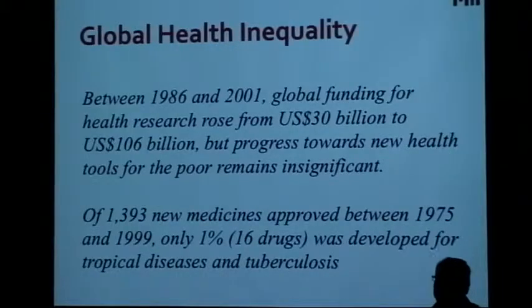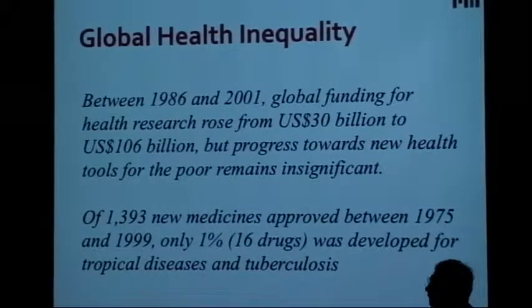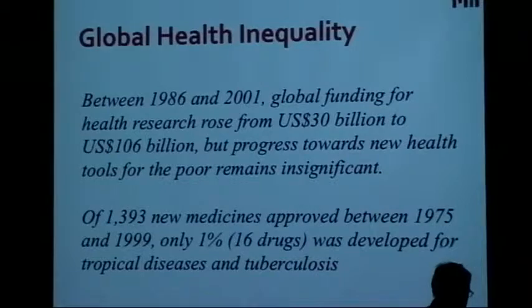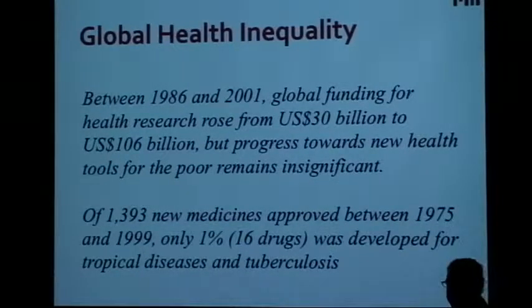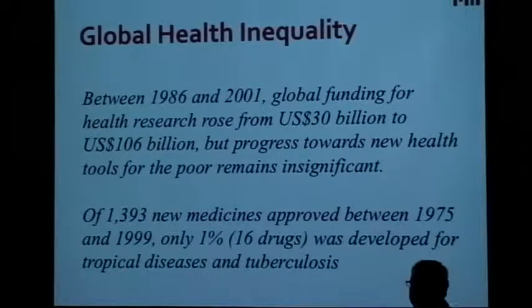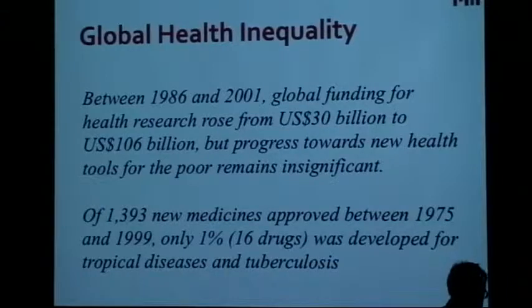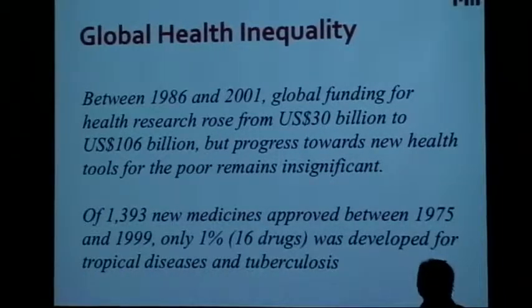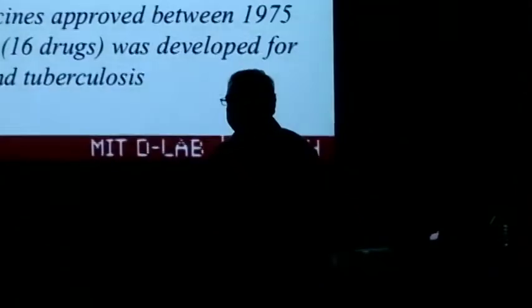Some particulars about the gap in terms of the investing of funds for the rich and the poor. Between 1986 and 2000, investments in R&D grew from 30 billion to 106 billion. But when you look at the number of drugs that were developed specifically for diseases in the developing world, that's I think less than 1%. 16 drugs, and if you throw in tropical diseases and tuberculosis, those were fortunate because those are diseases that we also care about when we send, for instance, soldiers to these areas.